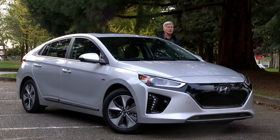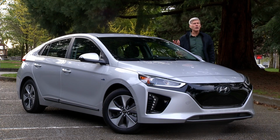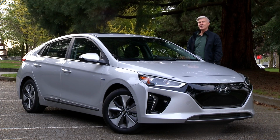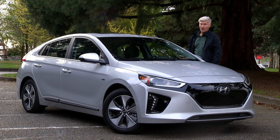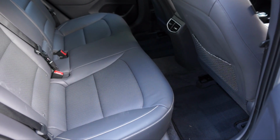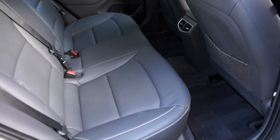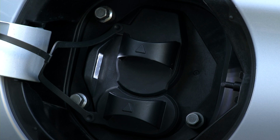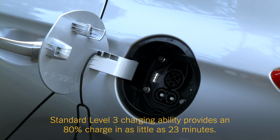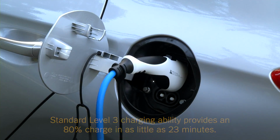Hyundai estimates the all-electric Ioniq will travel about 124 miles on a single charge. The Chevy Bolt EV goes nearly twice that far. However, the Chevy costs $7,000 more. That's because the battery, which is under here and here, is smaller. Lithium-ion polymer batteries aren't cheap. On 220 current, it fully charges in about 4.5 hours.